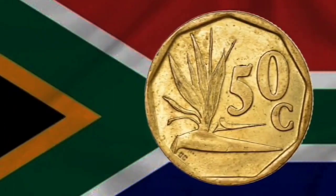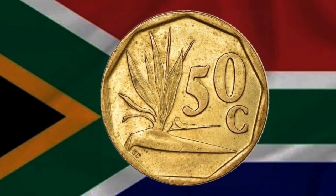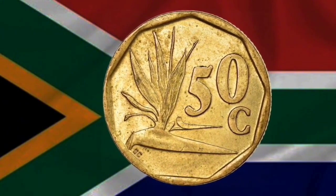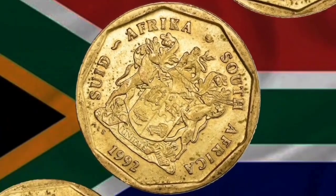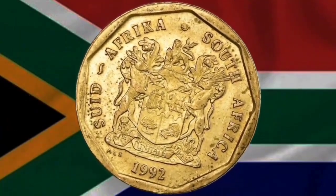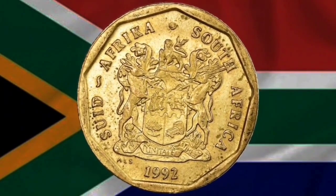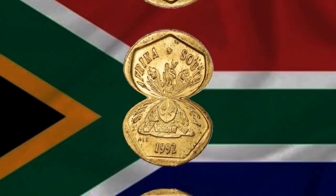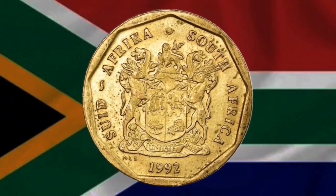Coins from this period are deeply connected to the country's journey and are considered valuable artifacts of history. One reason collectors find the 1992 50-cent coin appealing is because of its low mintage compared to later issues. Fewer coins were made that year, which naturally increases its rarity. Combined with the political significance of the year, the coin holds a strong emotional and historical value.